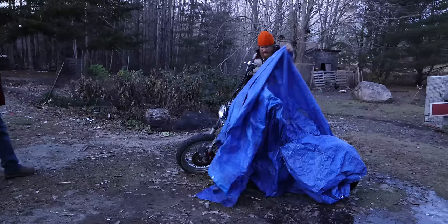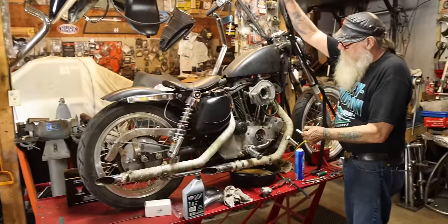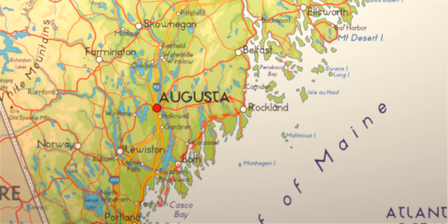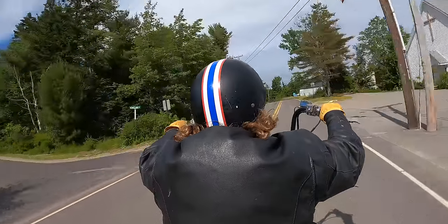I bought a bike on Facebook. She came with a box of parts. Now we gotta get it running. She's alive. So today's goal is a 1.25 hour ride to Harpswell, and we're gonna catch some stripers.